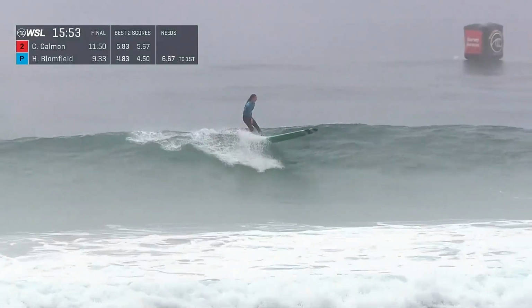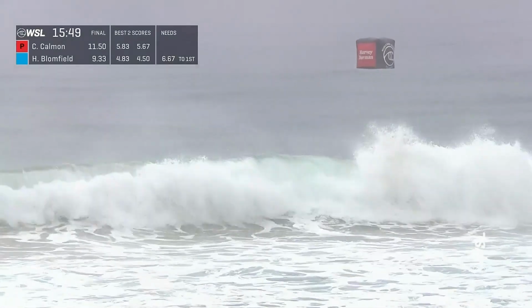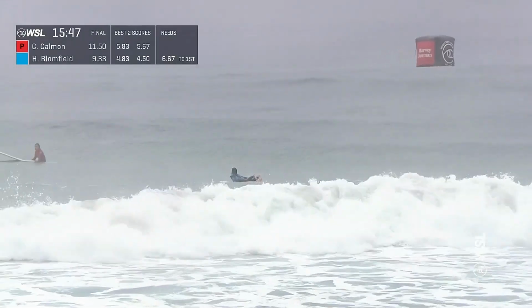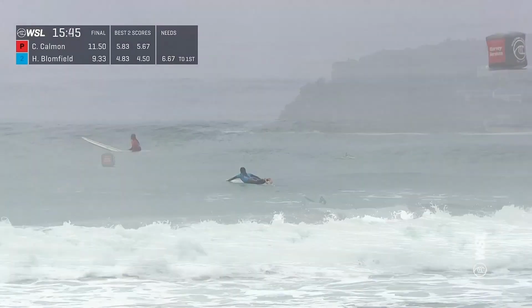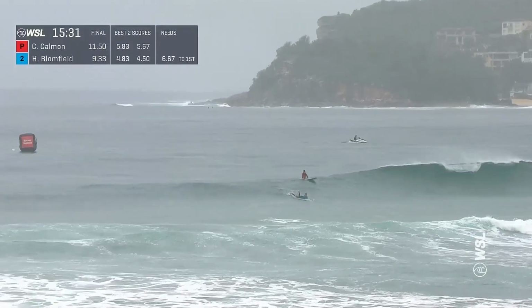But watching them just do what they do on a small looking wave where they can get longer nose rides, have more movement along the board, is really exciting to see as well. Likely just because she fell on that finishing section to go into her top two waves.